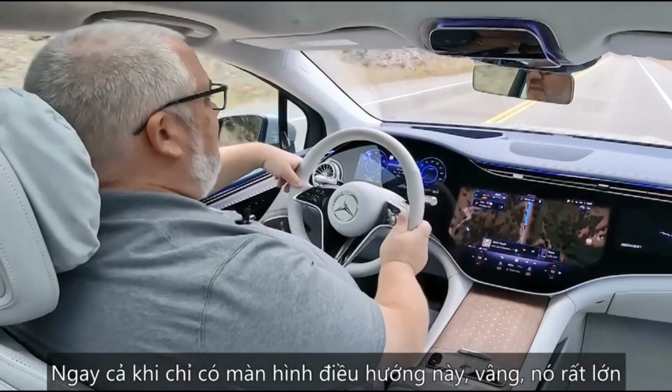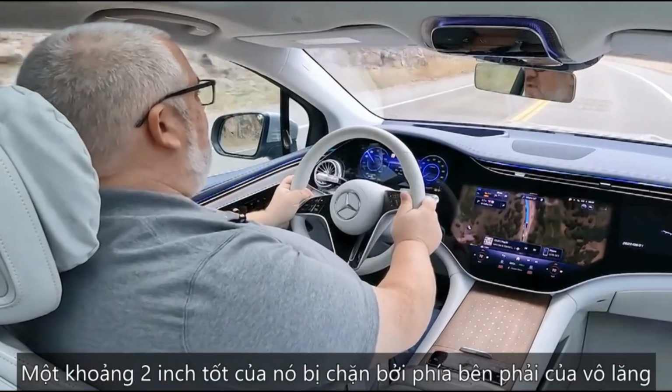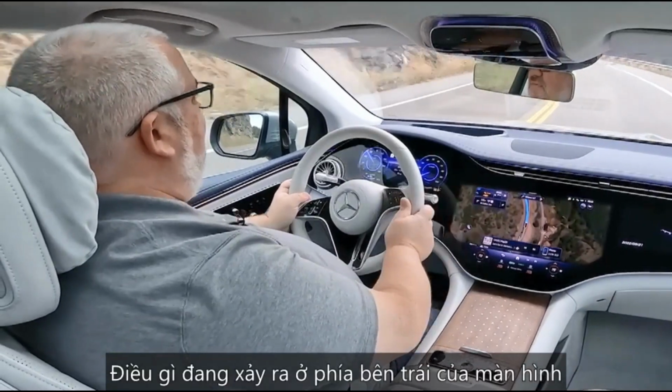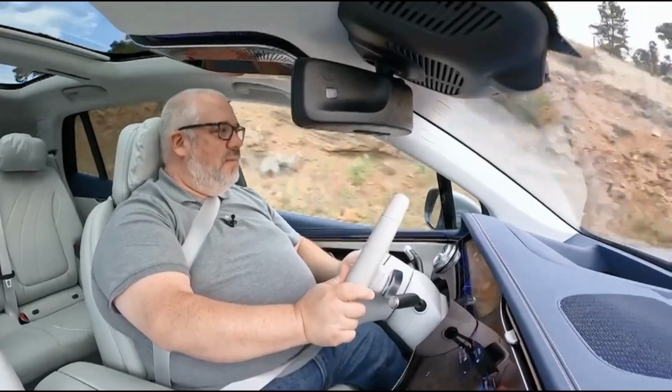But even just this navigation screen, yeah, it's huge, but it's huge to the point where a good 2 inches of it is blocked by the right side of the steering wheel. So I can't even see what's happening on the far left side of the screen. And that's kind of a waste of real estate.